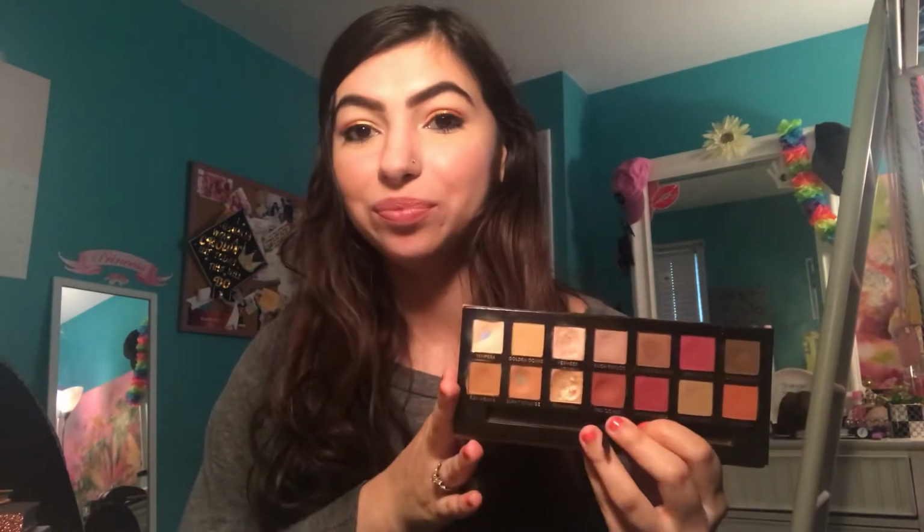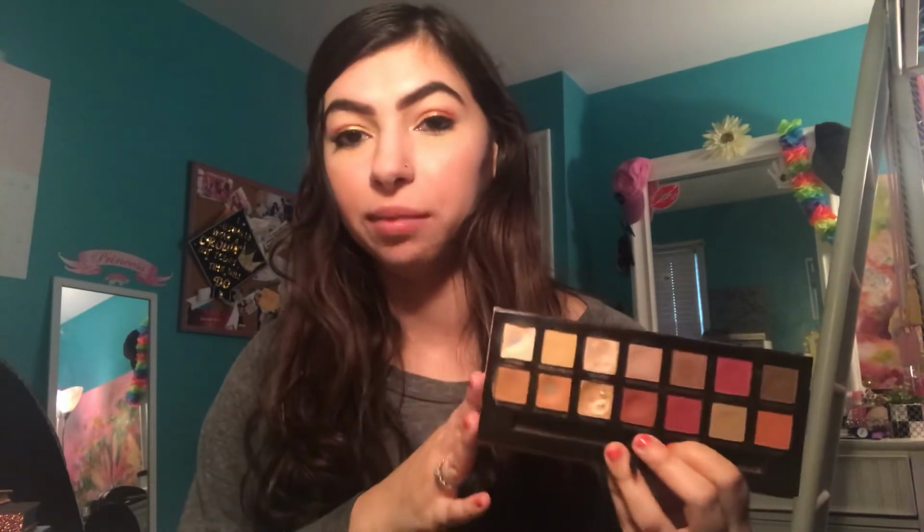I graduated high school. I'm messing up my words. I graduated high school wearing this palette. I started college with this palette. I wore it to so many different special events, and I did wear this on my first date with my boyfriend, so it's just very significant. Just a lot of great memories with this palette, especially my first date and stuff. So yeah, I just had to give it to this palette.